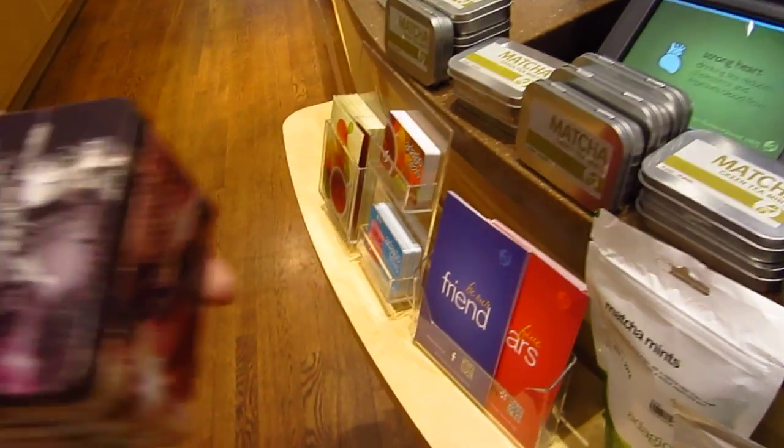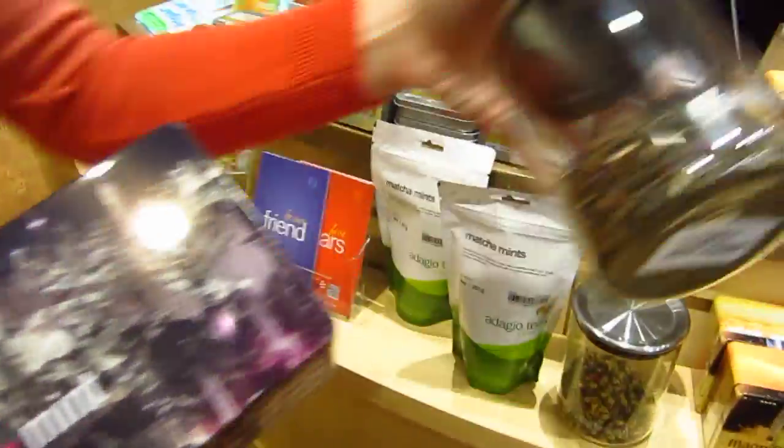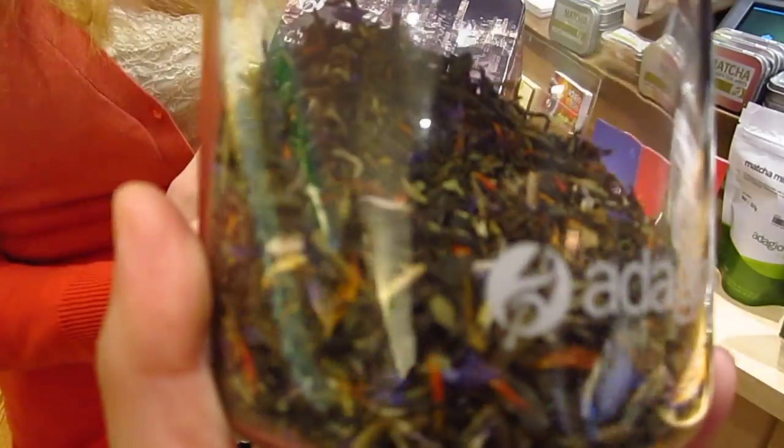And then this one is the Chicago Jazz Mint. That's a jasmine-scented green tea with peppermint, cornflower, and safflower. So it's sort of minty and sweet, has some floral notes to it. Brings in the jazz history with Chicago, so you've got some of the photography there. You can see the city skyline. And this one is very energizing, with the mint, so a good pick-me-up. Not overly caffeinated, sort of a medium caffeination, but a very good refreshing one, something different.